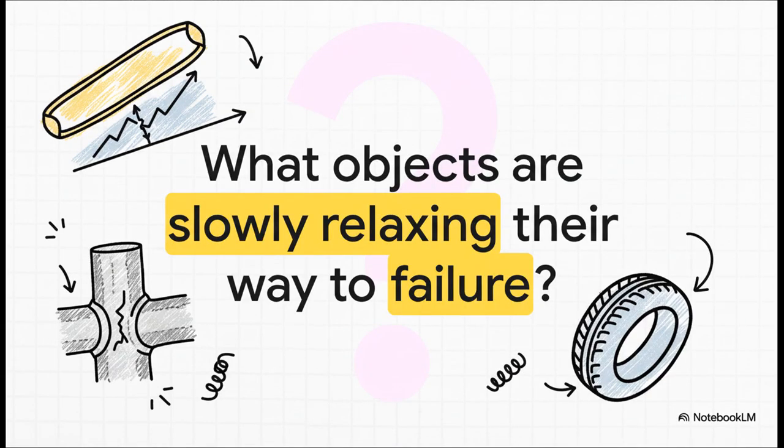So, the next time you see an old plastic chair that's starting to sag, or a rubber seal on a container that's just lost its springiness, you'll know exactly what's going on. It's not just getting old, it's undergoing stress relaxation. Which kind of makes you look around and wonder, what other objects in your world are slowly, silently relaxing right now?